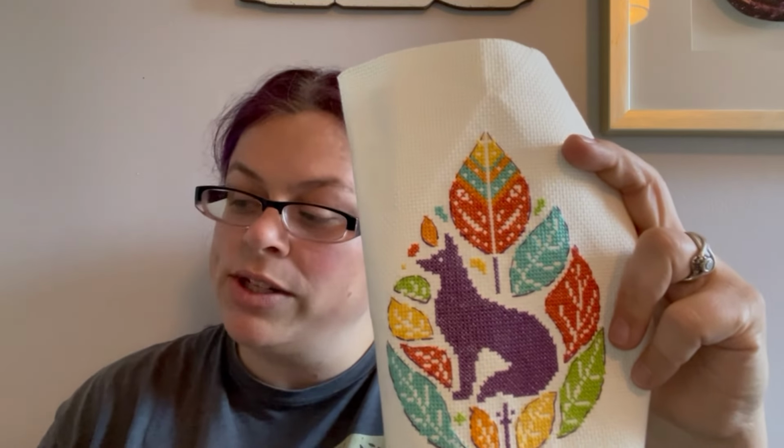And then Tintern, are you ready for this? Tintern, I did 9,134 stitches, so again, that would coordinate to 4,567 full stitches, and I am sitting at 70.67%. That's kind of awesome.